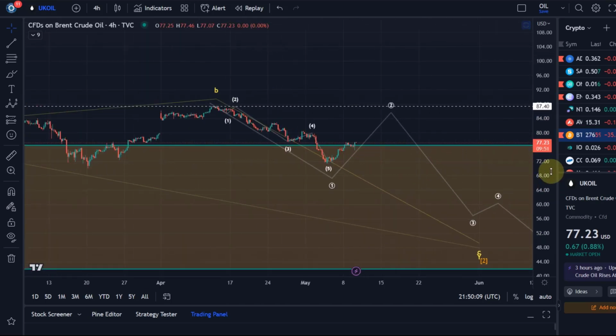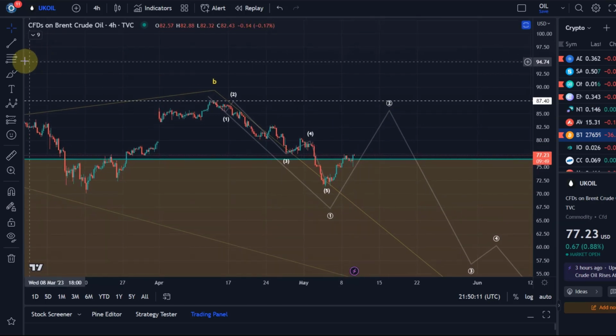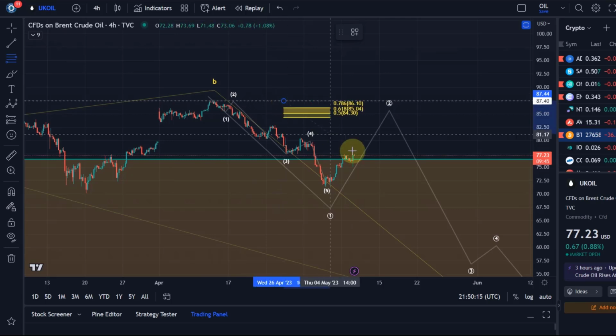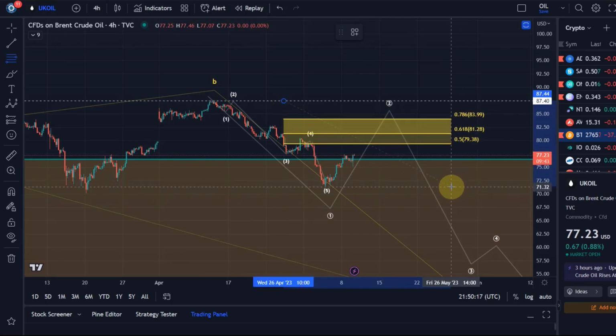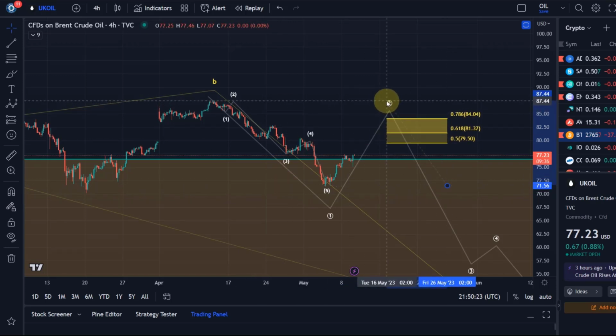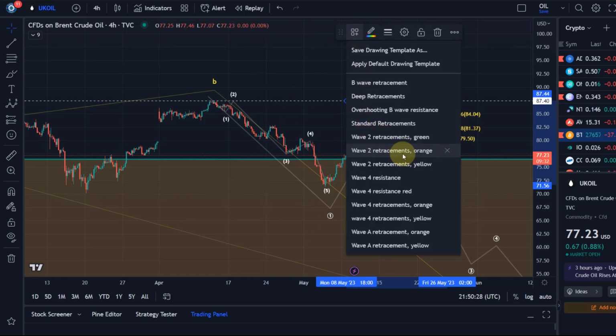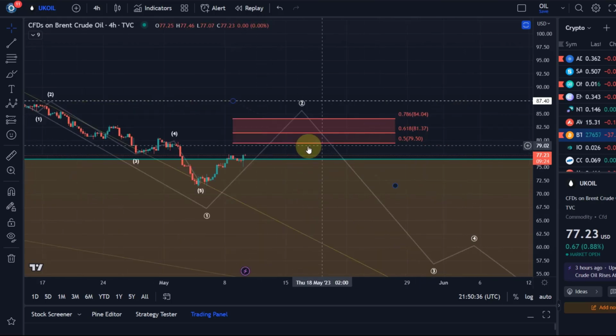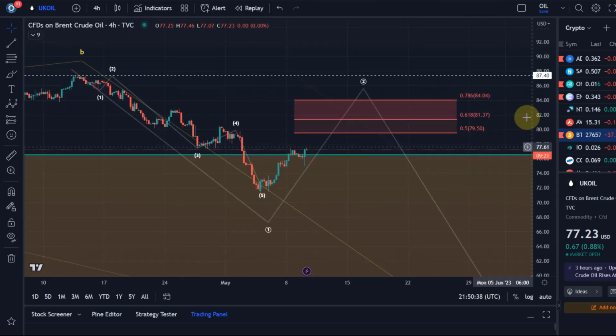And if we're now moving up in a wave 2, what would be resistance? First of all, standard resistance for a wave 2 is the area between the 50% retracement and the 78.6 retracement. That's just standard resistance, okay? That's between $79.50 and $84.